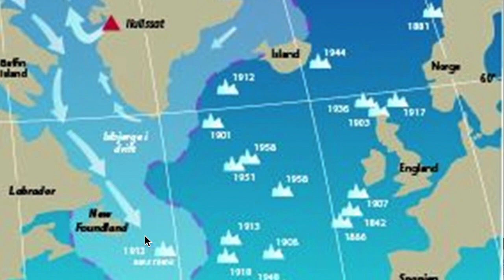But there are instances where icebergs have been found floating around all these areas. The iceberg which sank the Titanic came from somewhere there. Then it was located somewhere around this area near Nova Scotia, and that's where the Titanic met its final end.